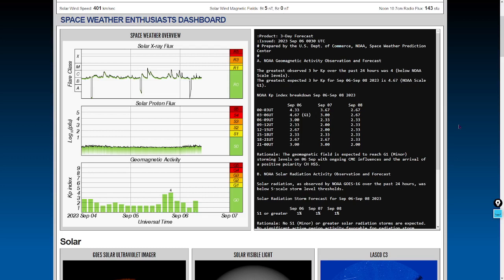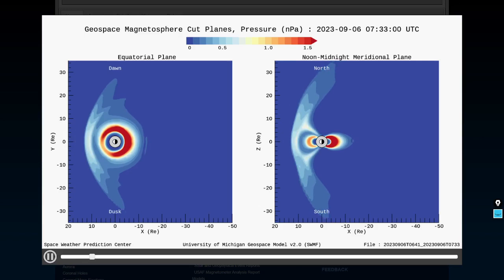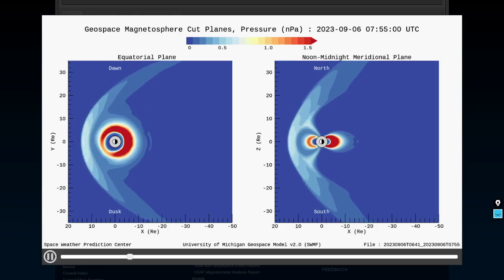Anyway, that's the current situation from the Space Weather Enthusiast dashboard here. NOAA was expecting some geomagnetic unrest this morning. It hasn't happened yet. Again, it is from a coronal hole high-speed stream as well as coronal mass ejection influences. Next, we'll look at Earth's magnetic moment from space for the past 4 hours.